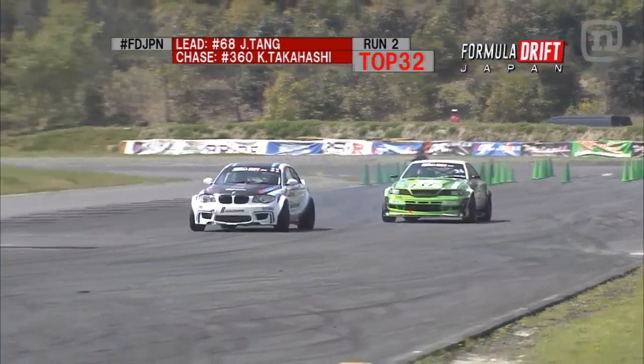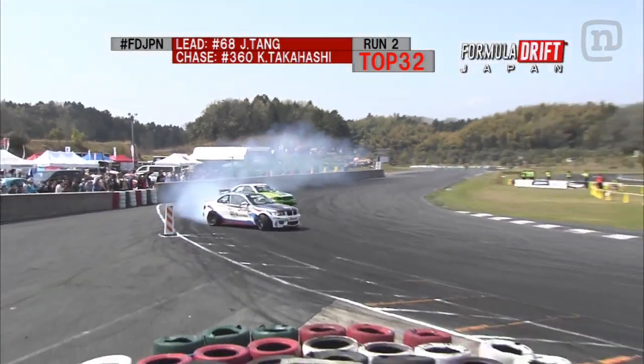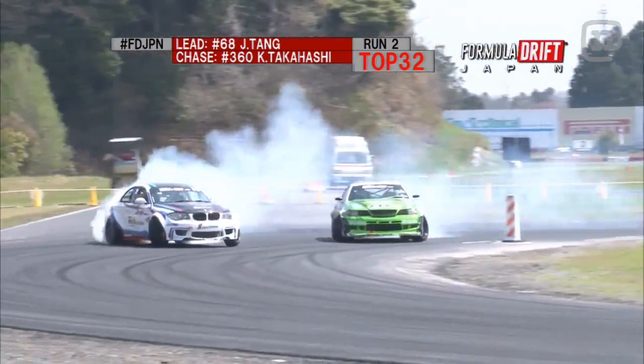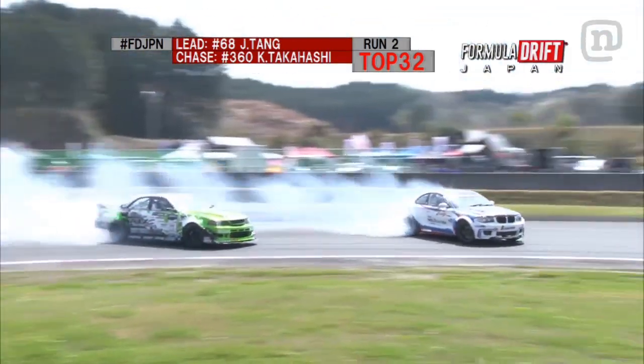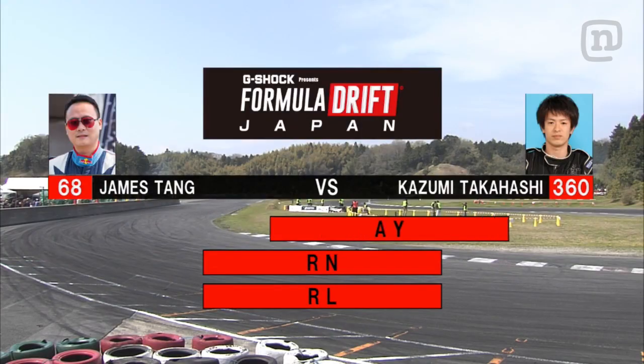Here they come down the straight. Let's watch the entry from these guys. Tang, a very conservative straight run. I think he's playing it as safe as he can. But Takahashi positioning his car almost perfectly through the first inner clip over the finish line there.